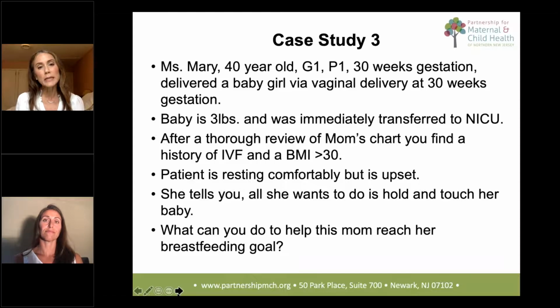Now, there's a little piece that might be a little bit concerning, which is her history of IVF and the BMI. So we can find those two things to be somewhat of risk factors in achieving a full milk supply. But nonetheless, the most important piece is to get her started and to encourage her and to focus on the skin to skin and the frequency of removal of the colostrum. So that would be the first thing that I would do with her.